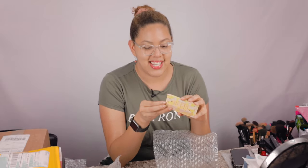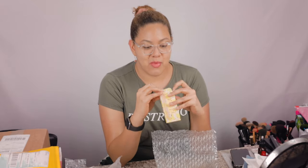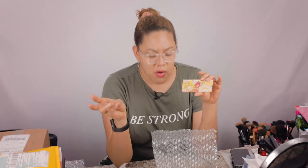Bambi is one of the Disney movies that I like the most. I like two of them, Pocahontas and Bambi. They are my favorites. And this is how it looks inside. It's exactly the same as the package, which is very nice. And super small, I thought it would be bigger, but these are the color story. This is the Bambi palette because they released two others, the flower one and another character, but I wanted to get Bambi.